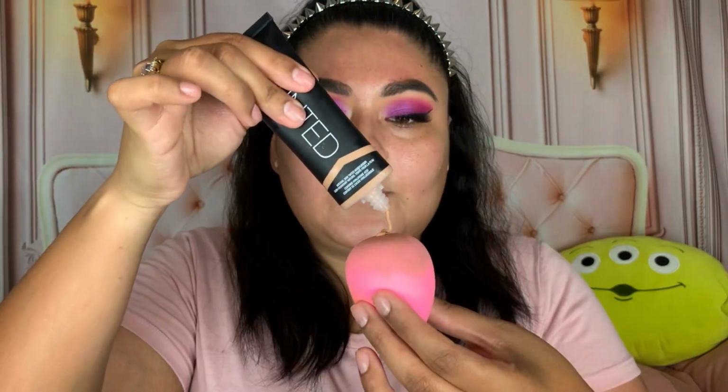So I did try this once before in a video. I haven't tried it since then. And it is like a thicker kind of moment. And it does give you that natural kind of look to the skin. I really want to see how this wears. So I'm just blending that in with my Papa sponge from Champs.